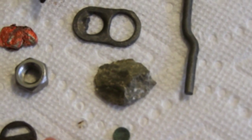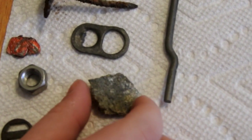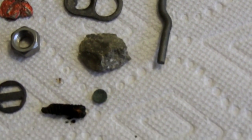This one. I think it's aluminum. Yeah, I think that is aluminum. It sets off the probe pointer and the metal detector, but it's not magnetic.